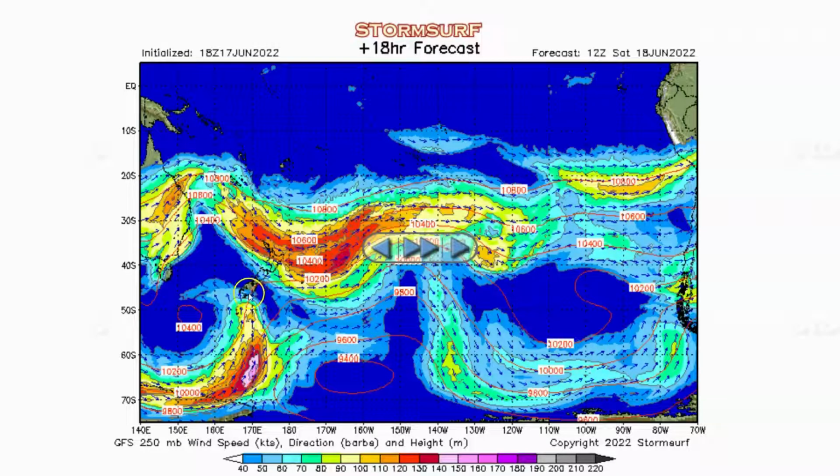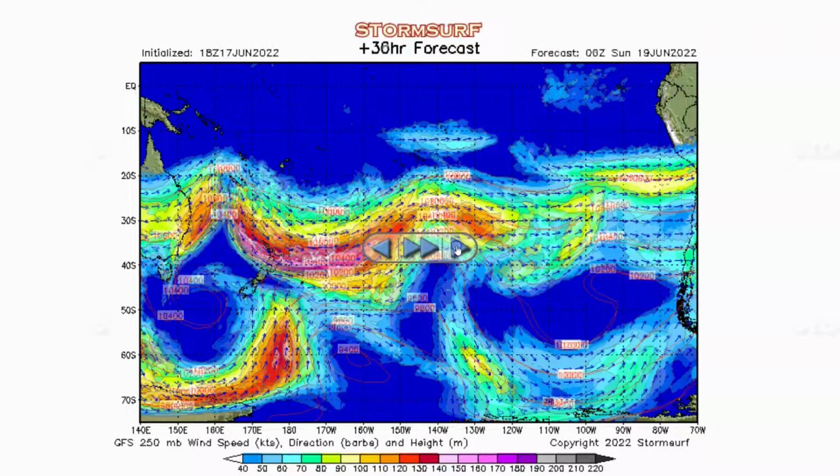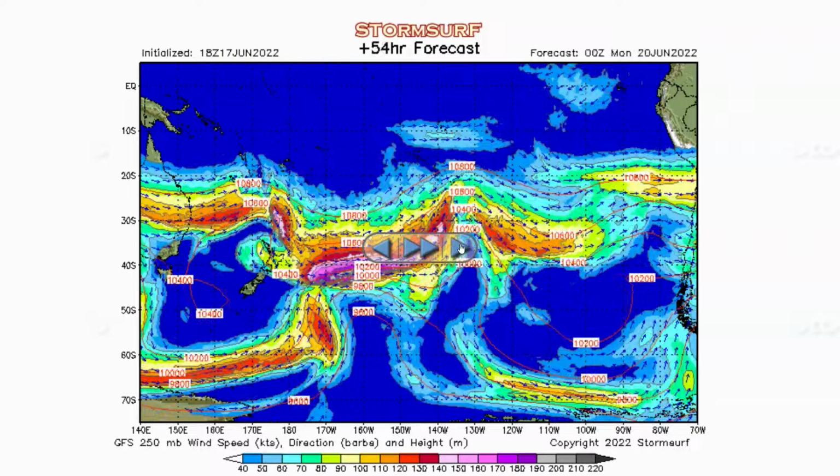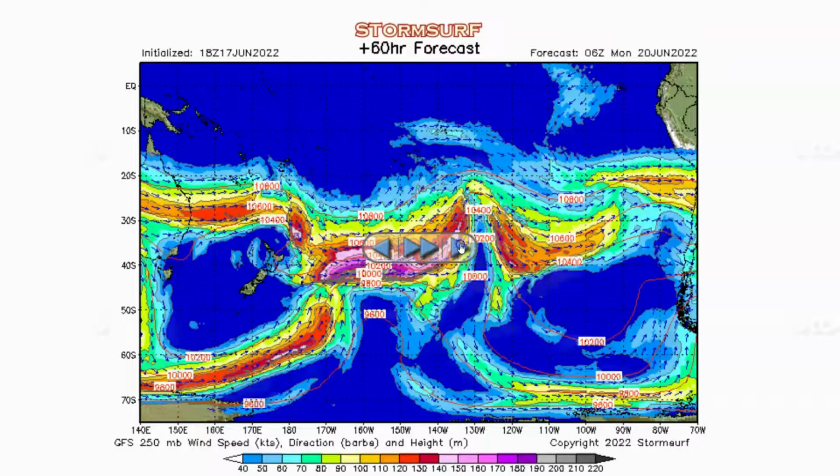So we have a trough, not a very strong one though, but wind energy is forecast building. New Zealand is right there, Antarctica in pieces down here, and ice is right along about the 68-degree line here. But winds will start building on Saturday, in the 150 knot range, pushing north, and then intersecting with the northern branch of the jet, setting up another reasonably high energy trough as we get into Sunday and Monday.